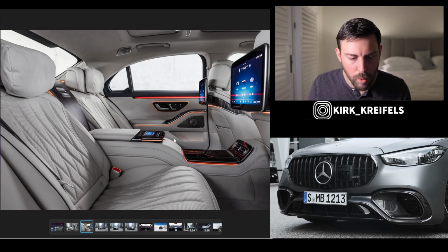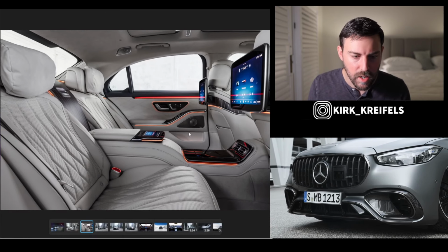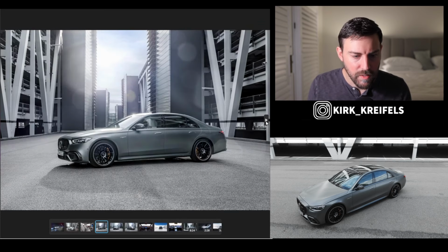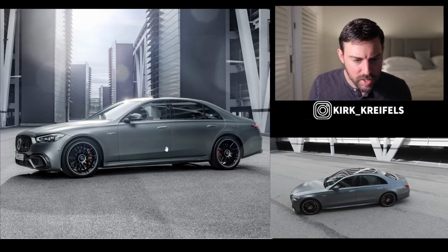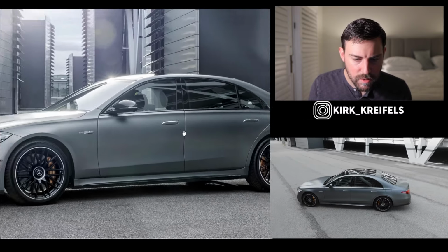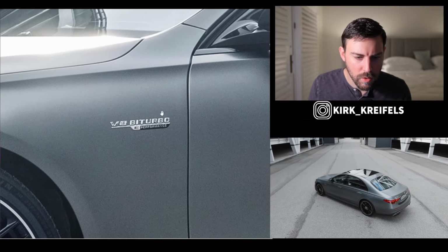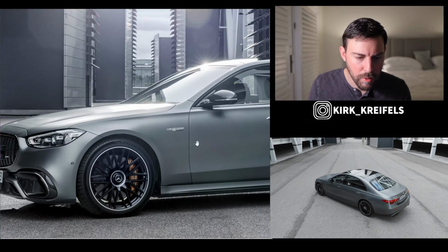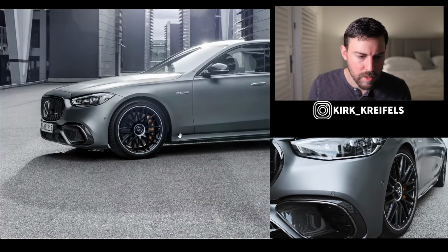Now, there's multiple different interior colors, of course, go figure. You have plenty of customization in here. Of course, you're gonna have massaging rear seats, double screens in here. Your choice of ambient lighting. They have this nice gunmetal matte finish here with the door handle. Just notice the door handles are flush into the door, and you have this new logo, V8 bi-turbo E-Performance. Massive brakes up here. Carbon ceramic brakes, go figure.